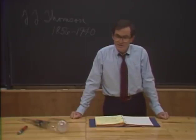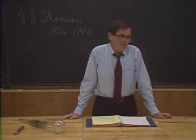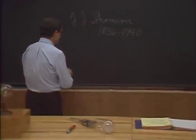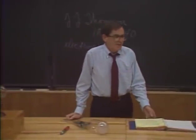The honor of naming the new particle should have gone to its discoverer, J.J. Thomson. And he wanted to call it the corpuscle. But that name didn't stick because it really had already been named. It was called the electron. And so J.J. Thomson split the atom and discovered the electron by baking his tubes.